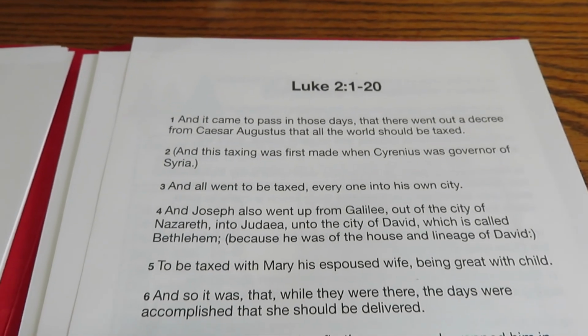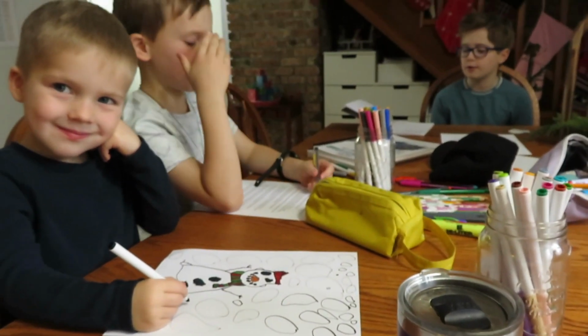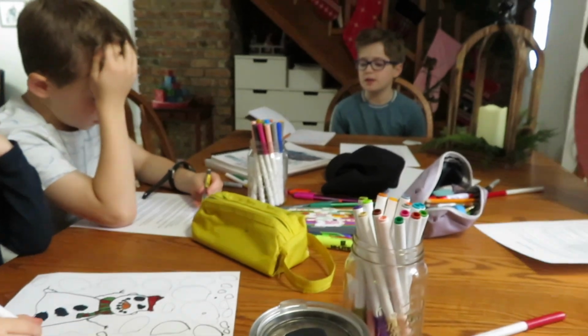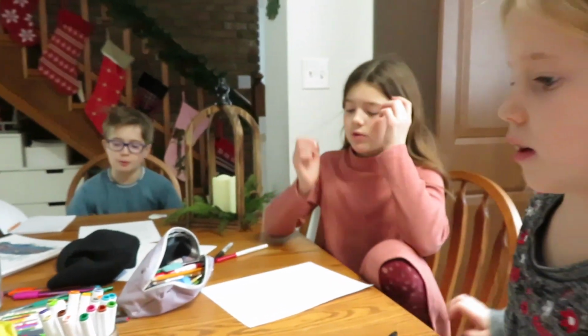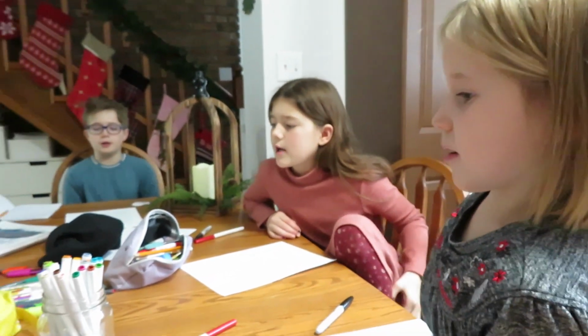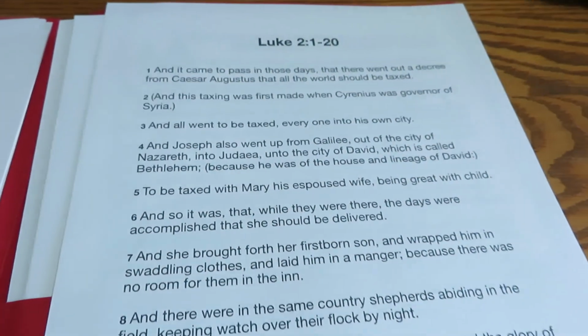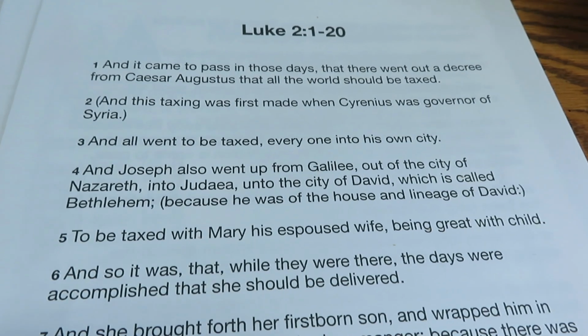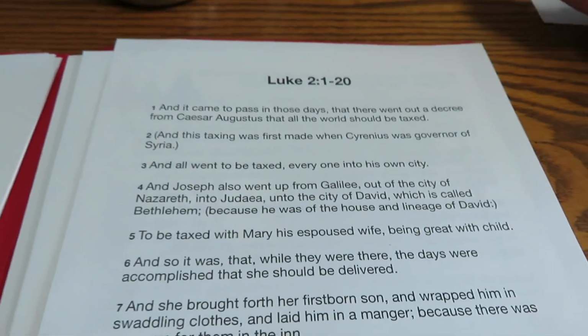And it came to pass in those days that there went out a decree from Caesar Augustus that all the world should be taxed. And this taxing was first made when Cyrenius was governor of Syria. And all went to be taxed, everyone into his own city. And Joseph also went up from Galilee out of the city of Nazareth into Judea unto the city of David, which is called Bethlehem.